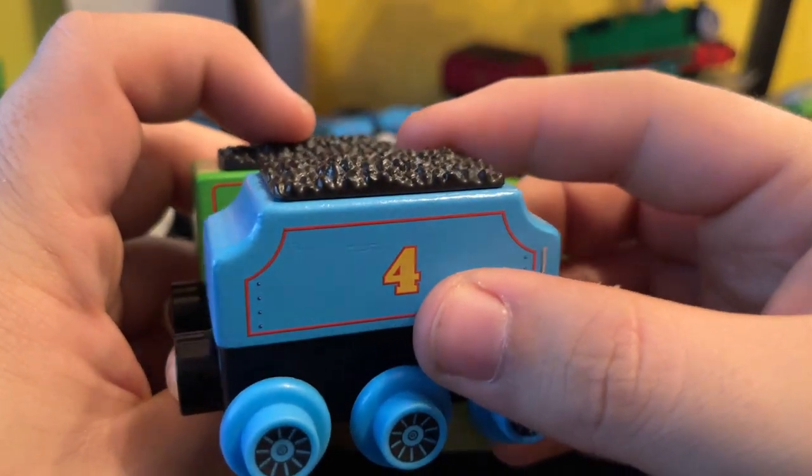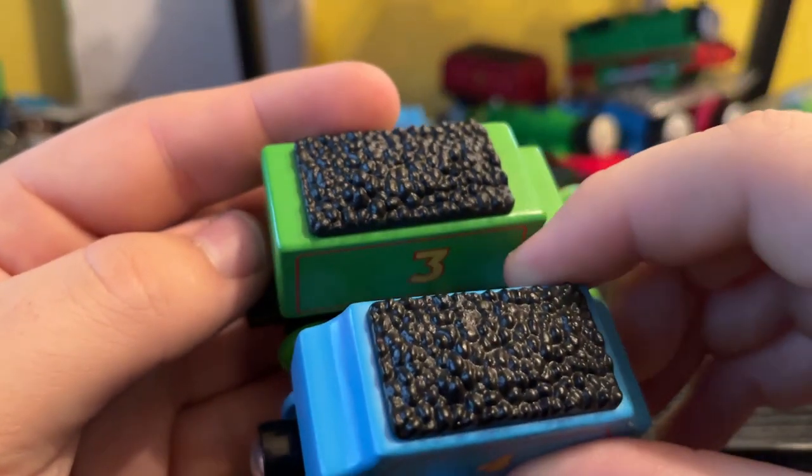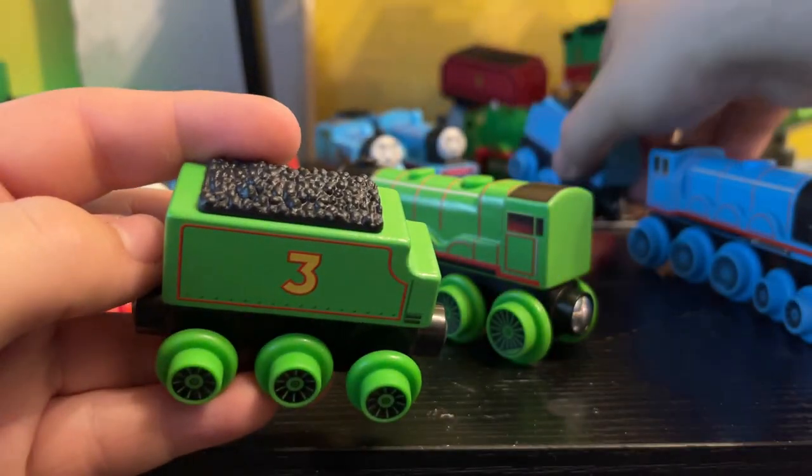So, yeah. They're the same sizes. I think it's the generic same coal load they put on them. Except for Henry's is farther back, so it looks shorter. But yeah.